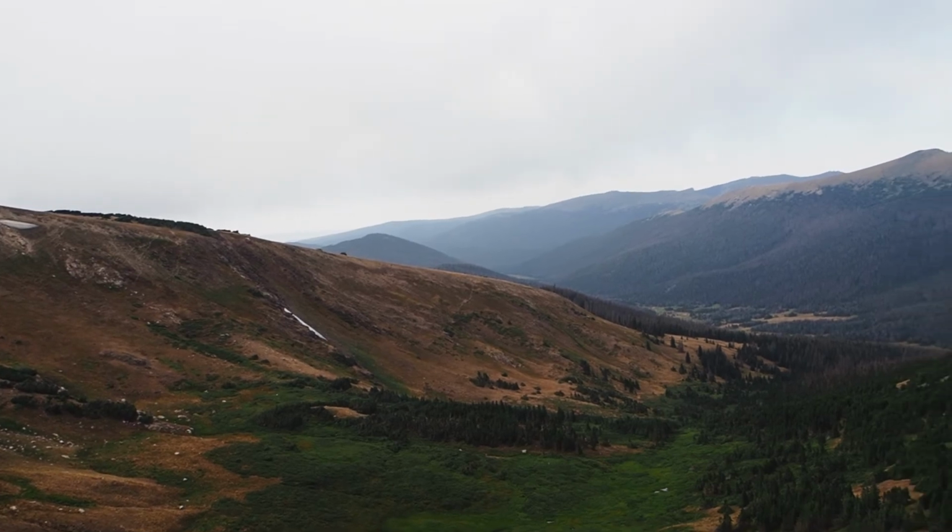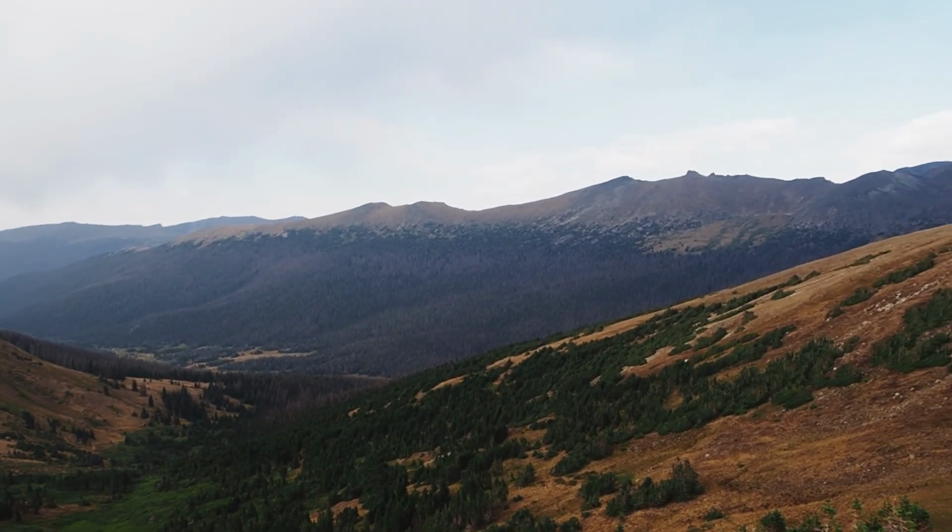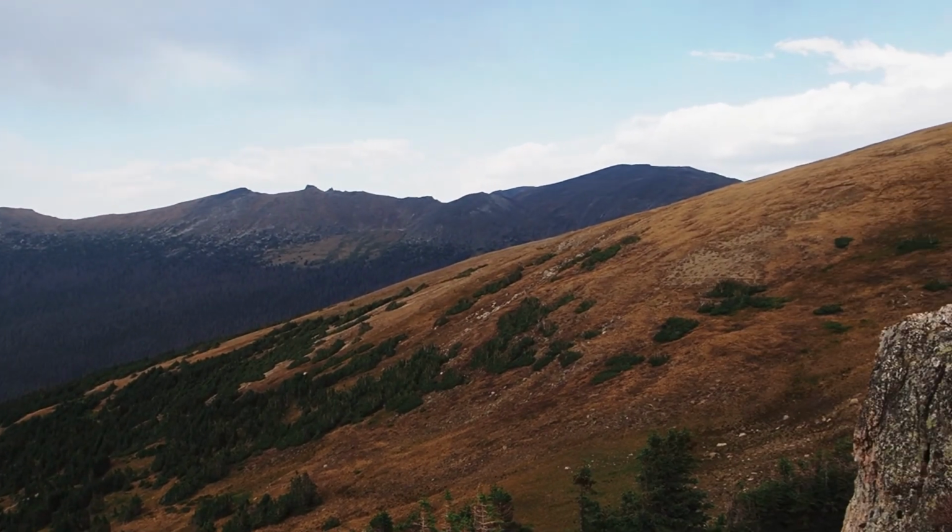Hey guys, we're up here in the windy alpine above Rocky Mountain National Park. Beautiful scenery right here. Hopefully you guys can see some of that in way too much wind. So we're just gonna see how well this mic does as I walk over someplace less windy. We're up here looking for elk in hopefully the beginning of the rut.